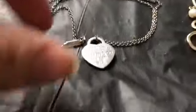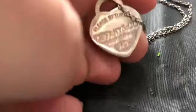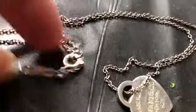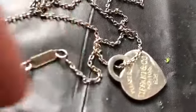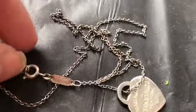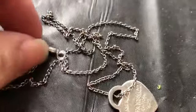Alright, I'm going to jump right back in where I left off and start with this one. Just disregard anything I just said. It's definitely a fake. Obviously this triggered me at first, the little band here, but the real ones have two of them. They have one on this side and then one on the other side, and they're more oval, and then obviously the Tiffany & Co. is not so smeared. I can't even get it to show up on the camera. In person I can see it, but it's just very smudged in there.